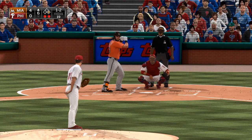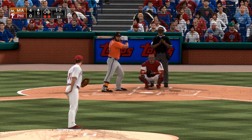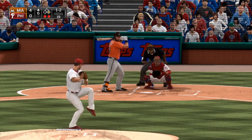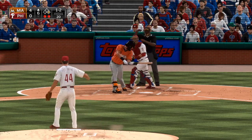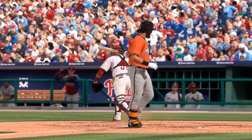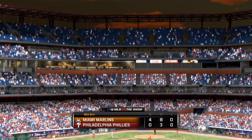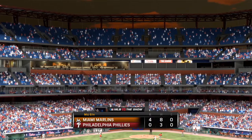Here comes the 1-1. Now a ball hit pretty well to left, but this is going to wind up in the seats foul. 4 runs, 8 hits, and no errors in the game for the Marlins. He's set, now the pitch. And a check swing here, but he holds up far too late as it's strike 3, and the inning is over. 1 left for Miami, but they're in front 4-0.